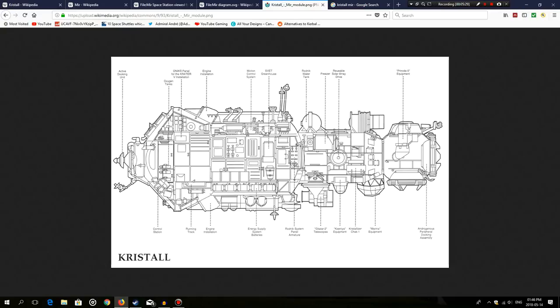Then it goes wider and back in, and there are the engines. Now, I have to say on the Kvant 2, I actually placed the engines the wrong way around, but I'm not going to relaunch that. We'll just consider it an Easter egg. So it has to point down this way, not out to the right. Then we have our central part here with the various antennas and tanks and panels and things.